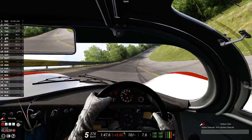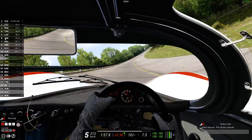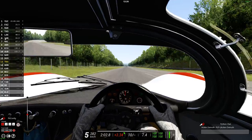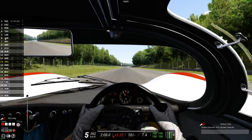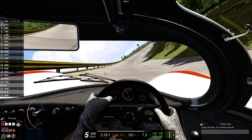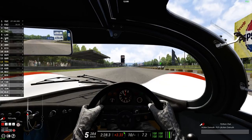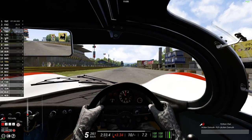Peter Marco now losing that place to Geoffroy Tassinoy. He gets the slipstream back. So it looks like swapping over positions almost corner by corner. Geoffroy taking the higher line, he's going to drop down low as they come past another driver there. Not sure if that is a lapped driver or not, the number 5 Porsche.